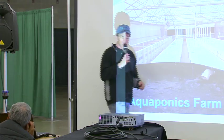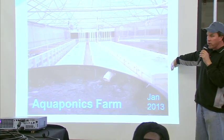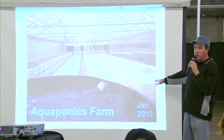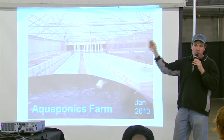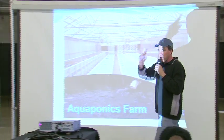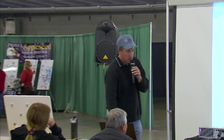And then the pump, I'm going to step over here for a sec. There's actually a pump in the far corner here. And this is the low point in the system, and that pumps the water back up to the top fish tank, and then we continue to recirculate. So we're continuously moving and gravity feeding that water throughout the system.